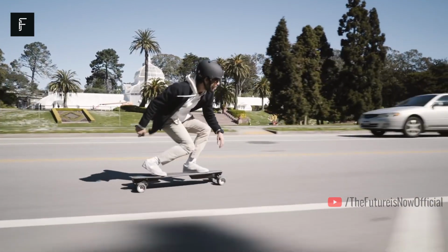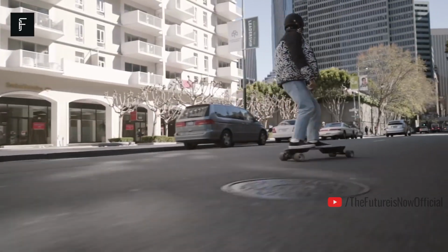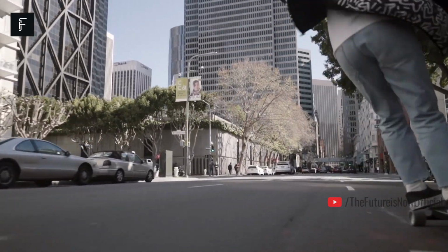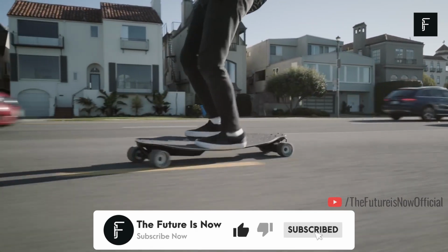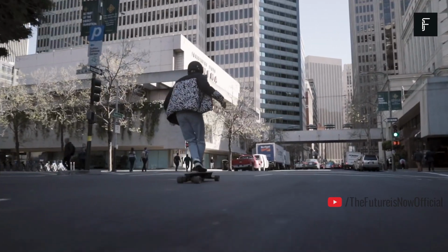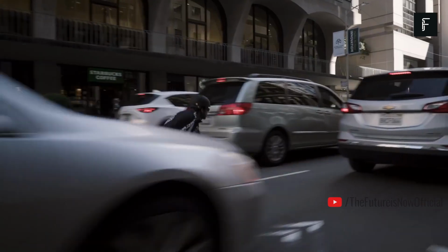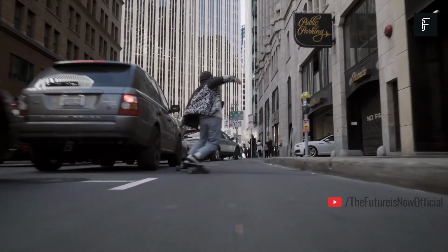You can reach a top speed of about 25 miles per hour when using Hyper Mode. The 85mm wheels also make it easy to maneuver bumps and rocks at high speed, making this board much safer than a regular skateboard. You can go anywhere you'd like, as the board offers a 14-mile range, as well as regenerative brakes that charge the battery each time you use them. The board can even travel up hills with as much as a 25% incline.